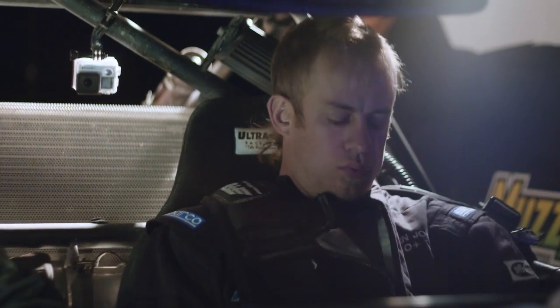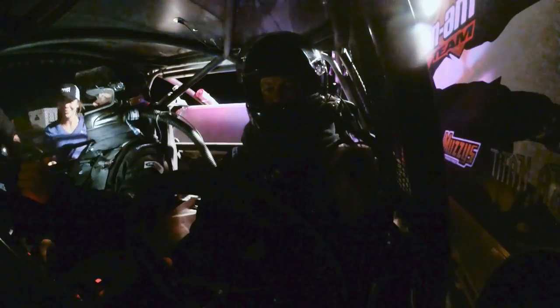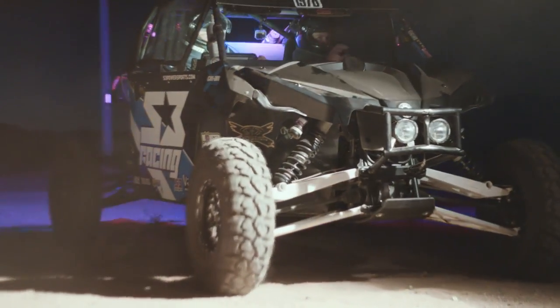The only thing we carried was a spare belt and the tools to change a belt. That's it. Good? You good? Yeah, I'm good. Thank you. You got me? Okay. 10-4. Starting fourth off of the line, Dustin and Shane will be at the front of the pack.